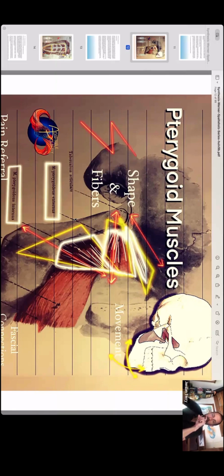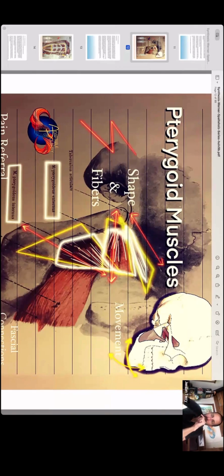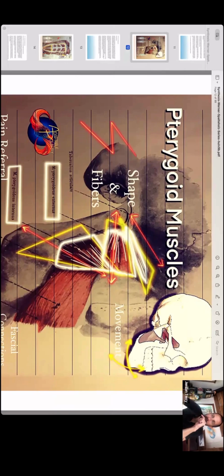So, two parts on that. Don't terrorize the pterygoids, because they don't need to be. And also don't let people terrorize your pterygoids. It's just not necessary. The movements there are pretty much everything. All jaw movements are included. Vasya, anything on this one?